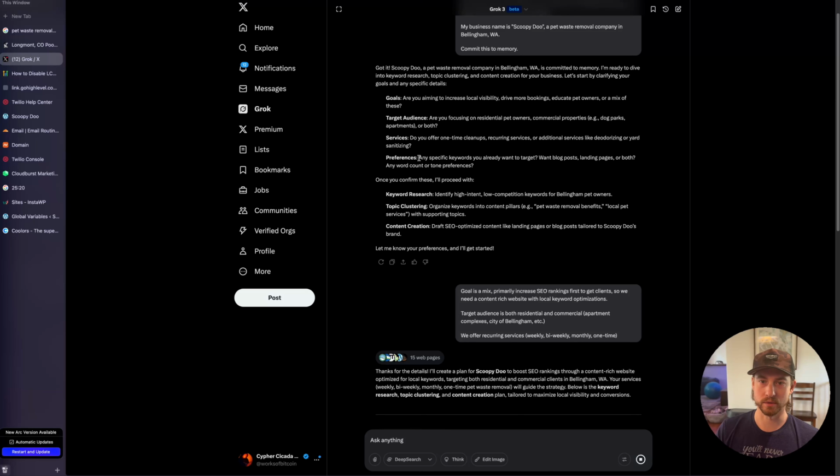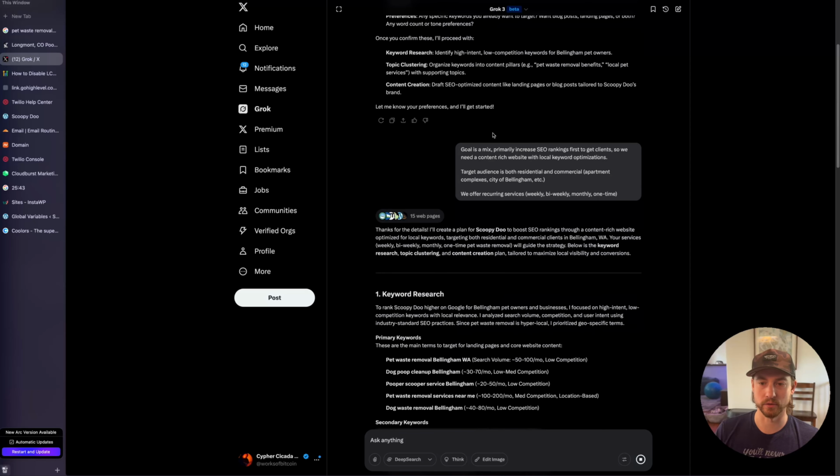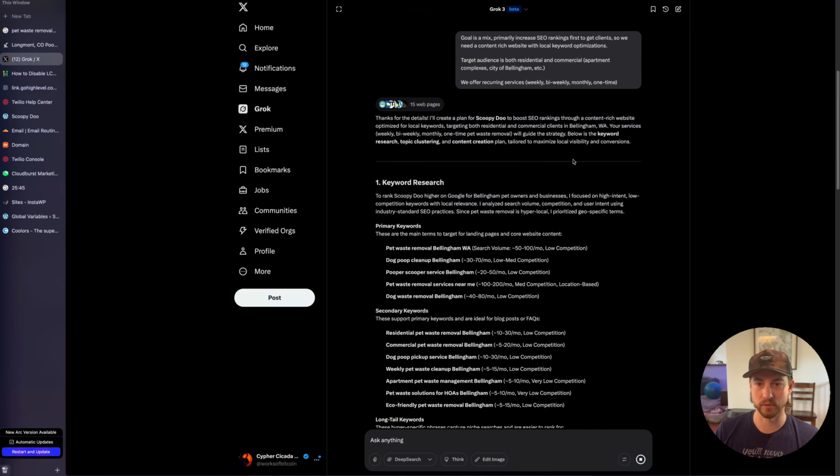So for example, the target audience, there will be a page for residential and there's going to be a page for commercial. So these have very different keywords. A commercial property owner, like an apartment complex, a dog park, that sort of thing, they're going to be searching something very different on Google than a homeowner will be searching on Google. So it's going to go ahead and do all of that content research.